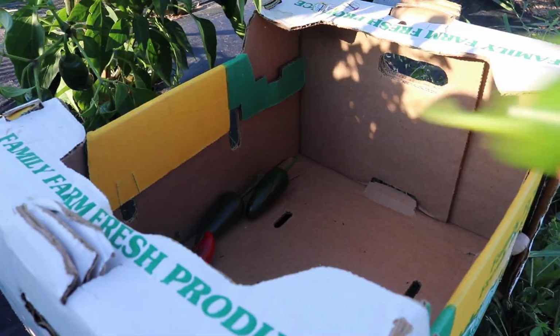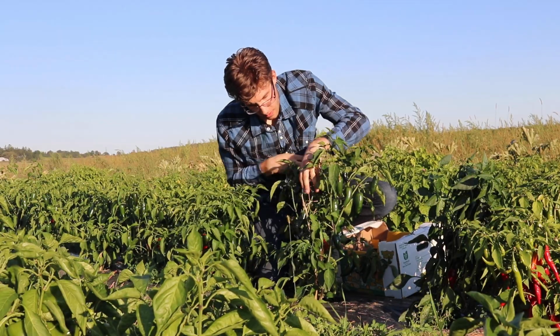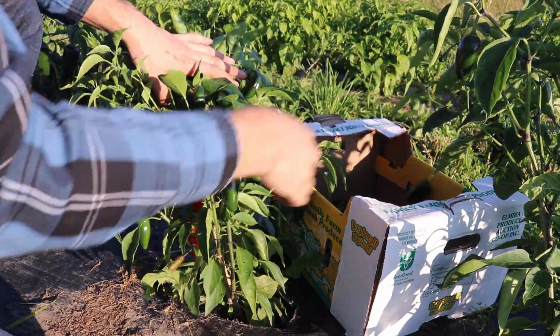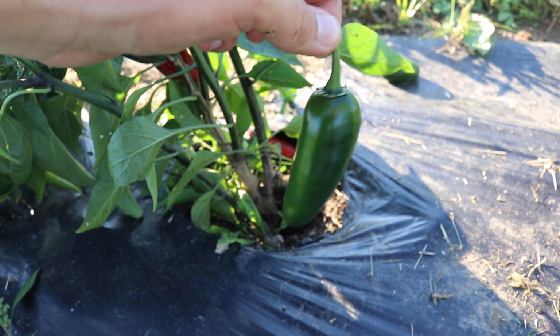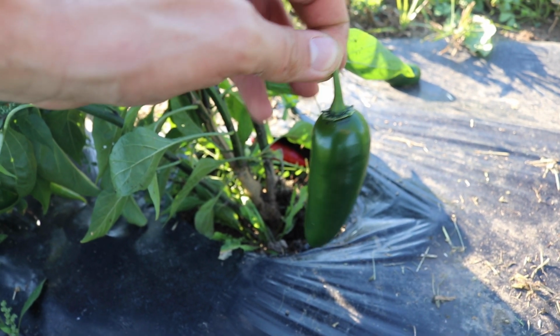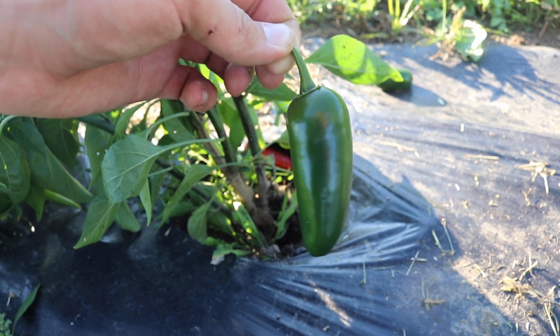It's falling over. This is a perfect specimen. We shall return to the lab and conduct research and analysis.